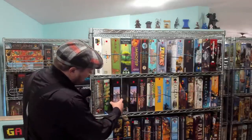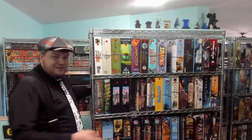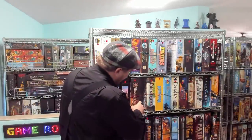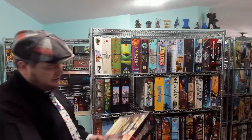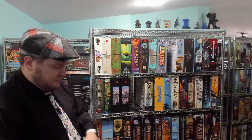Abomination, Woodlands, Seven Wonders. We have two copies of Seven Wonders. Some of you might say that Seven Wonders belongs on our welcoming game shelf, but I consider Seven Wonders to be a little more complex than that. Also, who cares? Robinson Crusoe. Now, this one, we have two copies of Robinson Crusoe. We have the Mystery Tales. This is all the expansion stuff.